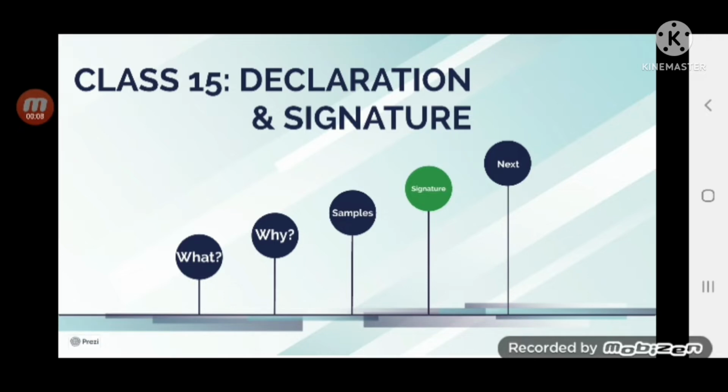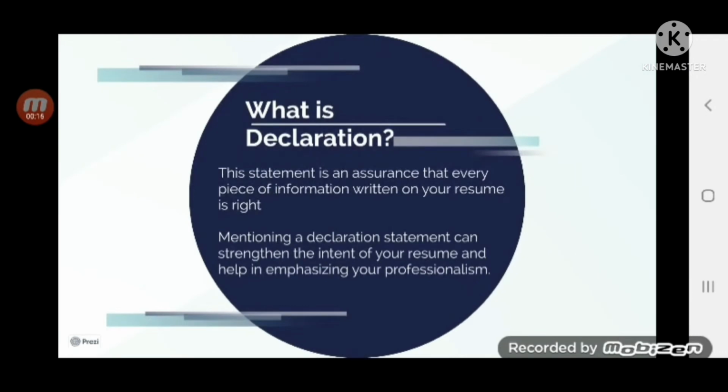In this video, we shall try to understand what is declaration, why declaration is important on a resume, and what is a signature. Well, declaration is generally written at the bottom of the resume. This will be the last column on the resume. So, this statement, declaration, is an assurance that every piece of information written on your resume is correct. So it's like you're authenticating it, not someone else, but you. For all the information that you provided on the resume, you're authenticating it. Mentioning a declaration statement can strengthen the intent of your resume and help in emphasizing your professionalism.